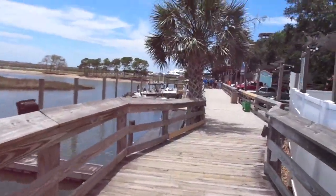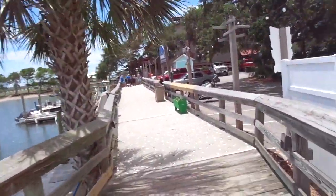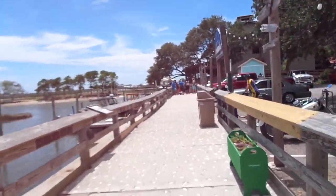Just a nice little pleasant walk. It's not much for the kids, but it's a nice place to come eat. Definitely for couples and lovers and stuff like that.